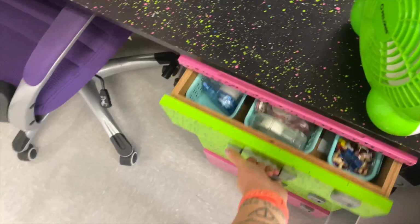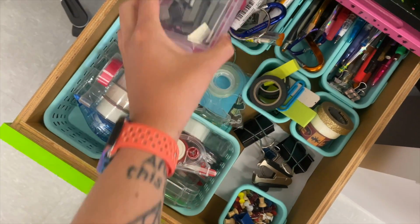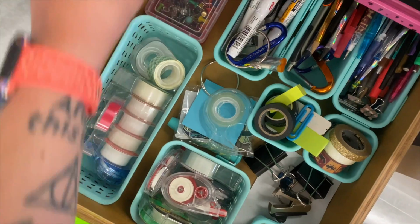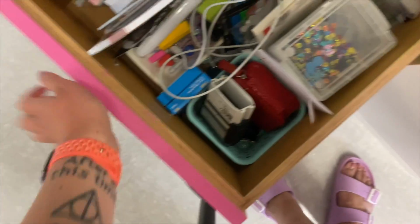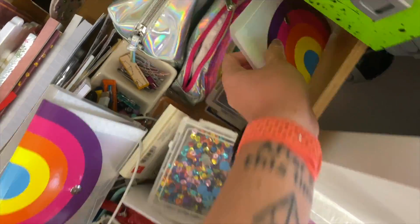So if we come over to my desk, here's the neon ones I was talking about. In the past, they had like 4 or 5 colors you could choose from. So all of the ones in here in my desk are in pink. And then I have some of the clear ones too in the bottom, because of course they don't sell the pink anymore, at least at my store. And then under here you can see I have bookmarks in that bigger container.